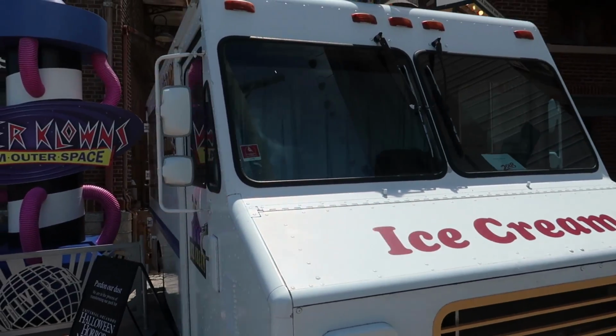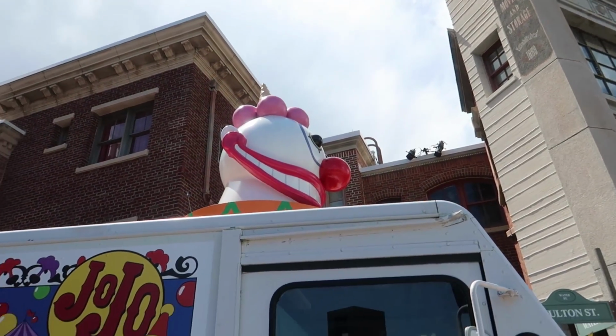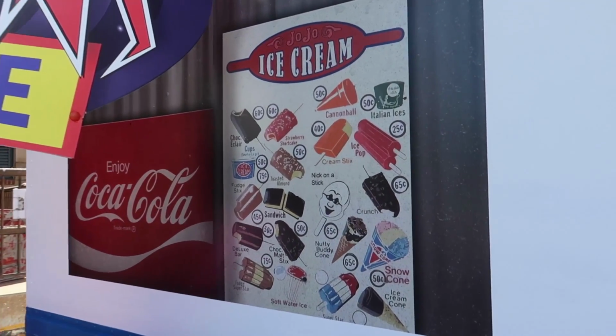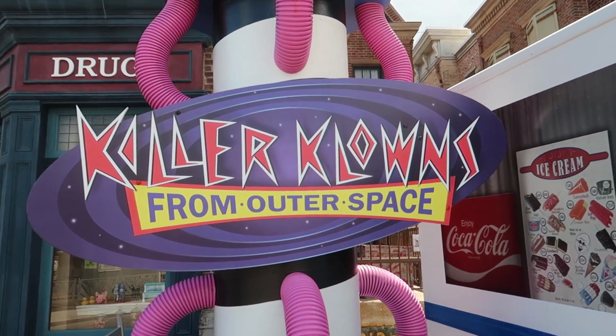Maybe. Yes. I love this. I love it. This is amazing. My goodness. I cannot wait for this scare zone too. Man, this is going to be the year for Halloween Horror Nights, isn't it? I am very hyped up about this year.